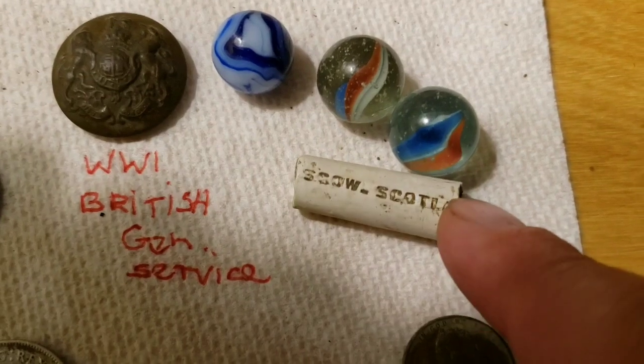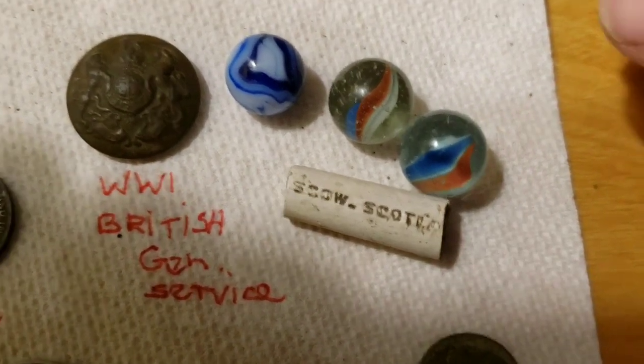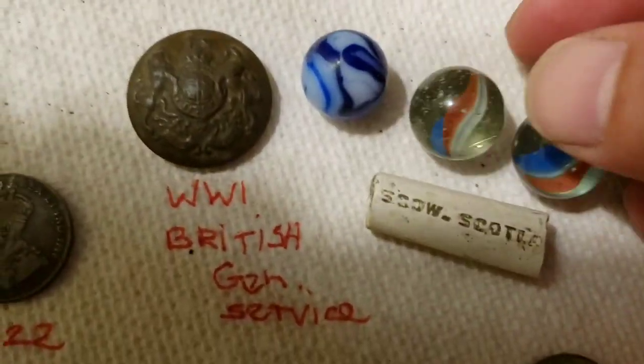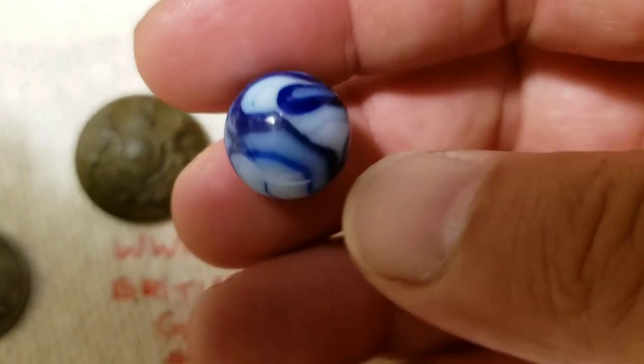Oh, just found this as well. I think it's in Glasgow, Scotland. Piece of pipe. 3 marbles, 2 newer style. And this one's really nice. I like this one.